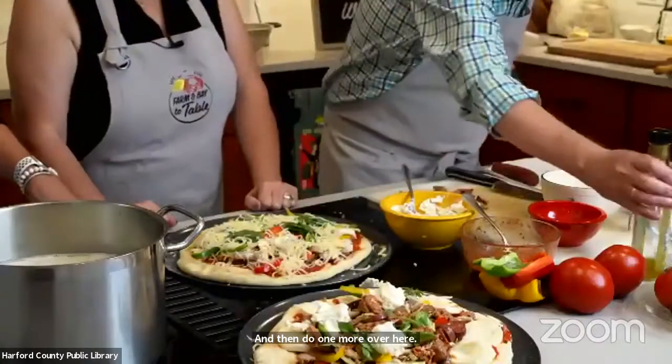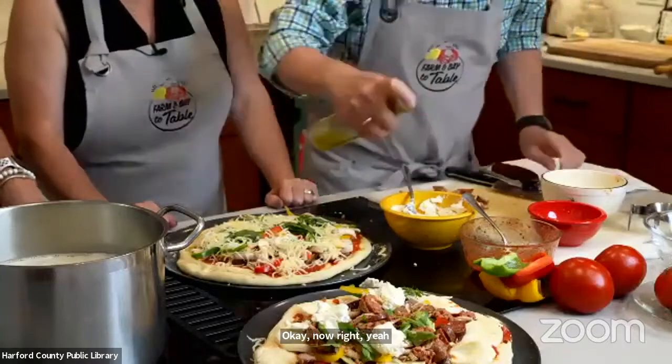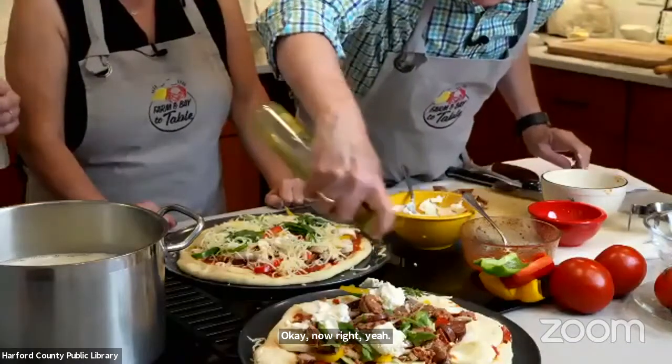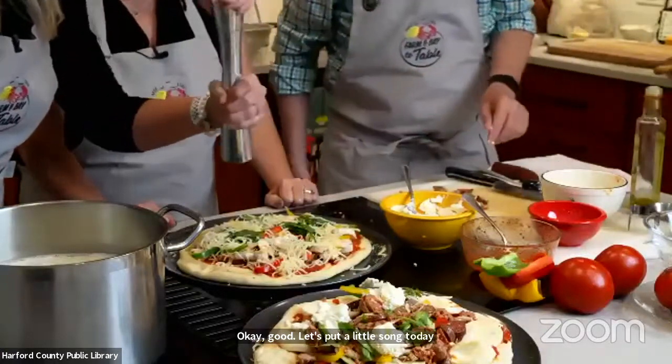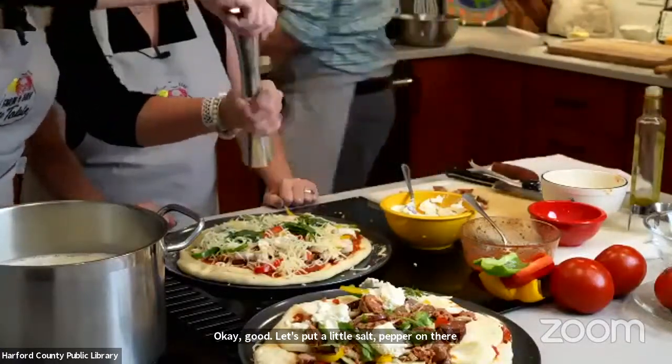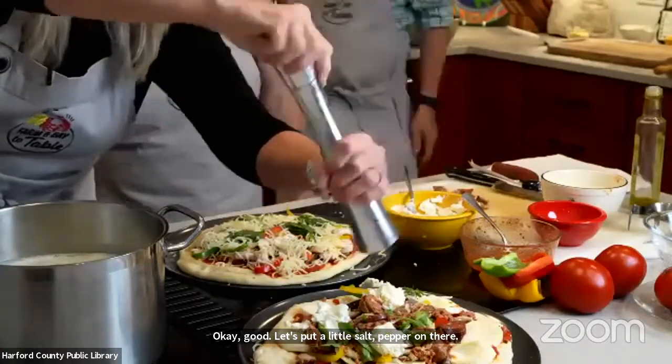Okay, now we got the olive oil, a little S&P over there. Oh yes, we do. Okay, got this. Put a fancy little salt, little pepper on there. Over here. I've always wanted to do this. I have a tiny one at home, very tiny.